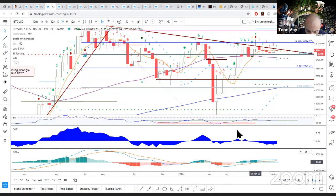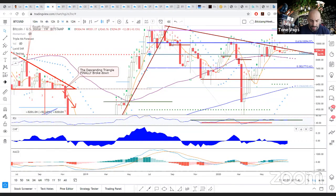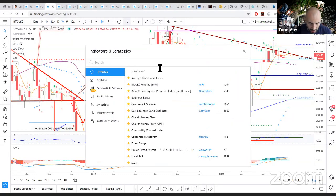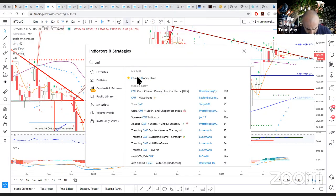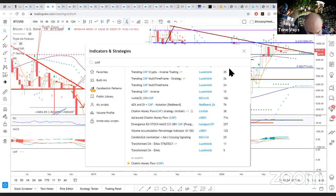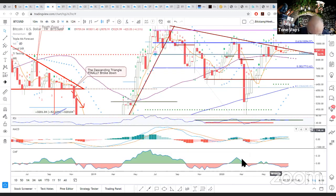Cool. Now they need to have a better CMF, and because TradingView default doesn't have a good CMF, I had to go ahead and create a new CMF. And by I, I mean I have a developer that does it. So I need my own. That's the built-in Tony CMF. That's not me. This is mine. Boom, way cleaner. So the CMF is telling us that there is some trouble.